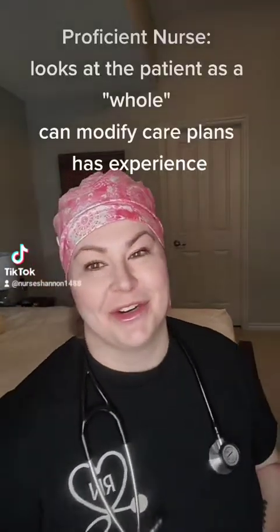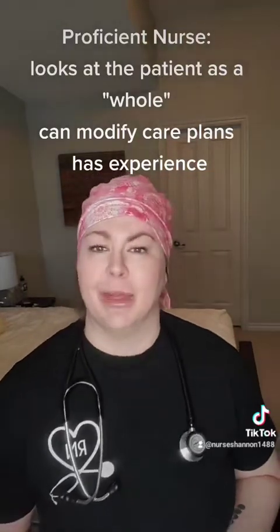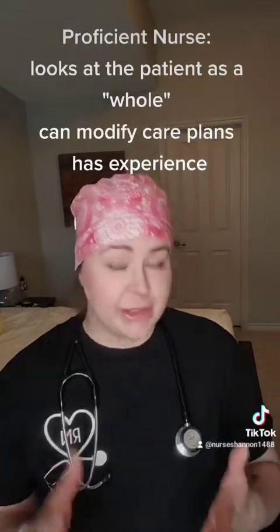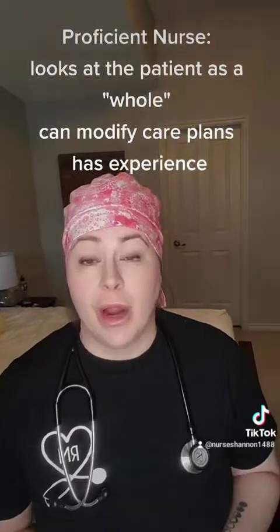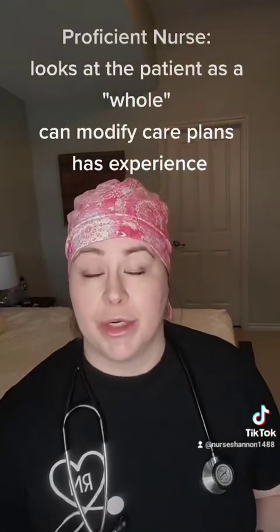Hi there, I'm the proficient nurse. I've seen this before actually, and I do have a lot of patients who have had high blood pressure before. So there are additional questions that I have because I'm looking at the patient as a whole, not just the blood pressure itself. So I would have questions such as, is this patient's blood pressure normal? Are they taking medication for blood pressure? Is this a new onset of blood pressure that I might be concerned about?